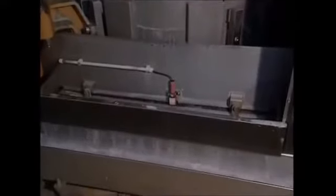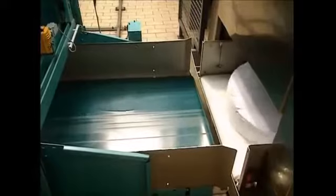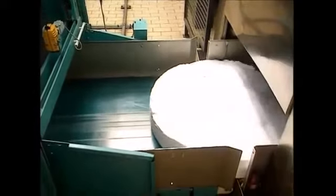Most of the water is squeezed out by a circular press. It's recycled and flows back into the chambers to be used again on the next load. The clean sheets emerge from the press looking like an enormous aspirin.